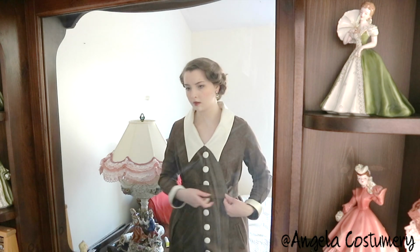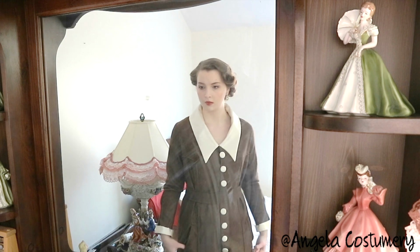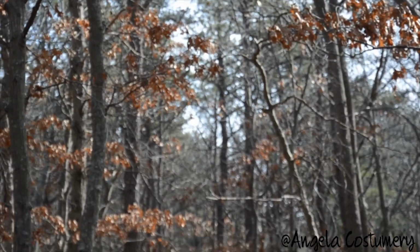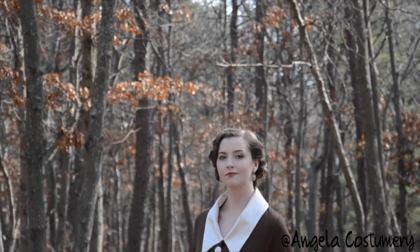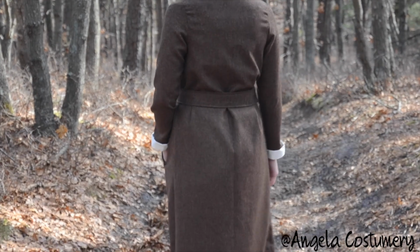The dress is finished off with the belt, and this piece was ready to be photographed. Overall, I think this turned out pretty well. Despite the odd seam allowances, pleat placements, and my challenges with interpreting the instructions, the silhouette of this dress is perfect for the period, and I really like the design of it.